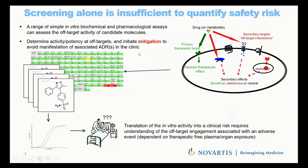And keep in mind that in addition to the desired therapeutic effect, the secondary effects could be beneficial, deleterious, or neutral. And here's a case where we did some profiling for a compound, which is a COX inhibitor. So it shows the primary target lighting up in this sheet. But it seems like all the other assays are pretty clean, except the beta-1 adrenergic receptor activity, which is mild. And if this is obtained during the lead optimization phase, one can do a series of compounds and find the best compound which has the least side effects, the least off-target effects.